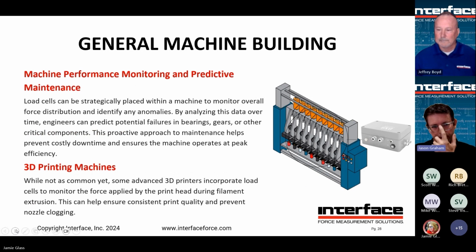So, machine performance monitoring and predictive maintenance. One of the benefits when we start looking at machine building and instrumenting machine building with some type of load cells is that they can be placed in different positions. As they're placed in different positions, we can monitor the load cell loads in different situations, so that we can determine if there's wear, zero balance is shifting, or the machine needs more maintenance, bearings, gears. So there's a lot of different ways that we can get feedback on that maintenance.